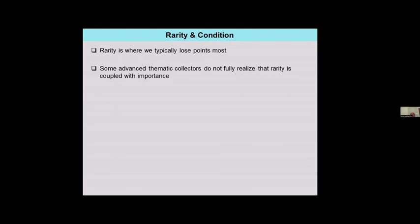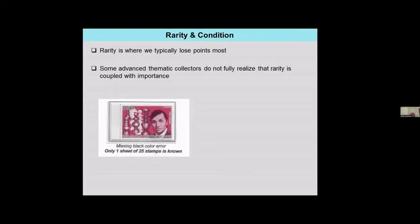Rarity and condition. Again, in rarity, this is where we lose most of the points. And partially because a lot of thematic exhibitors do not fully understand what rarity is. They think rarity is having few copies around, and that's not all the story. Rarity is also coupled with importance.